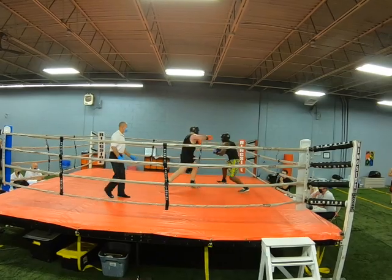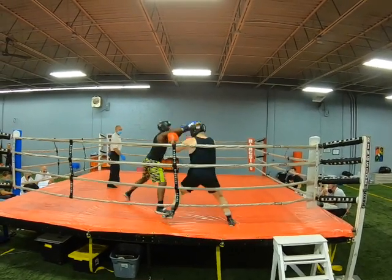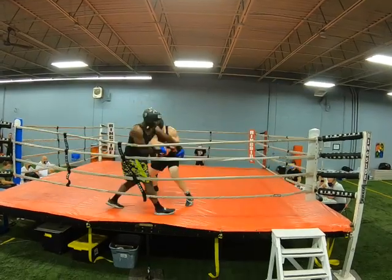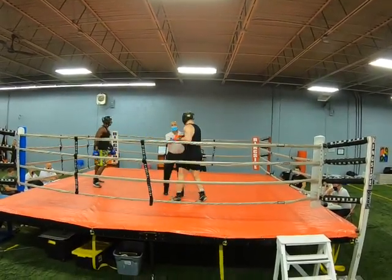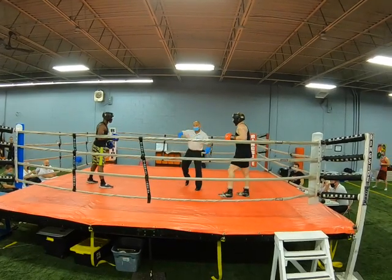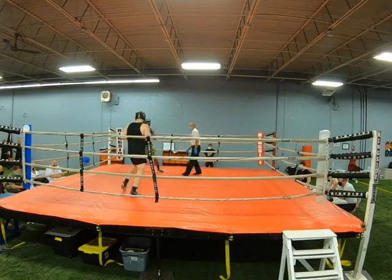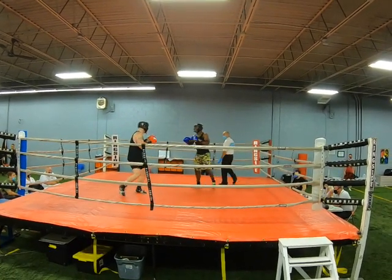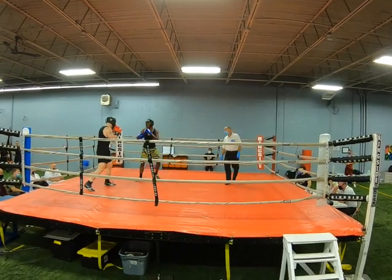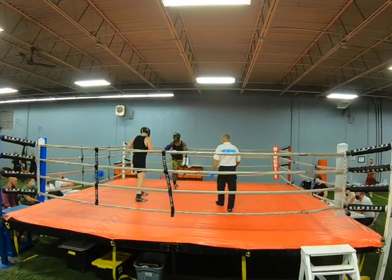Good shot by Dylan. Landing these shots clean. Good at cutting these angles. Phenomenal right hand there from Dylan Budka. But I have to give it out to Michael Oates. Coming on a 6-day notice. Such a phenomenal feat. Just to jump in that ring. Willing to do what others won't.